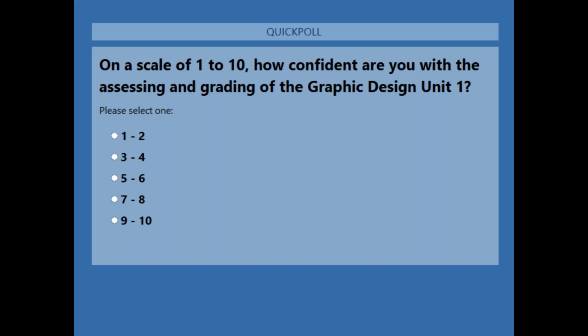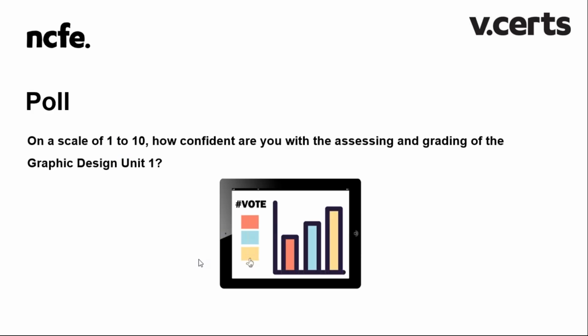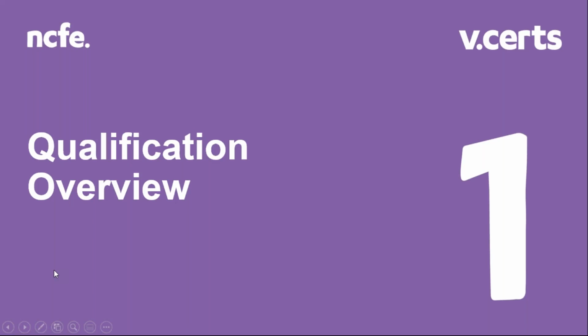Right, so it looks like the majority of people, about 67%, are in the 3 to 4 range for their confidence, with 33% just a little bit higher than that at the 5 to 6 range. So hopefully we'll be able to help everyone out and make you all feel a bit more confident with Unit 1, at least. So we're going to begin just with a brief overview of this qualification and how it works.